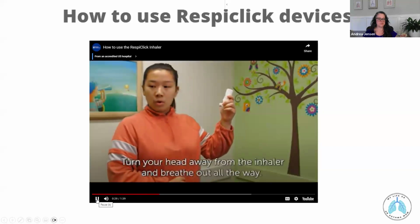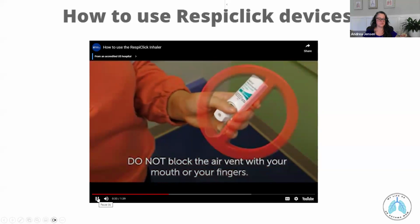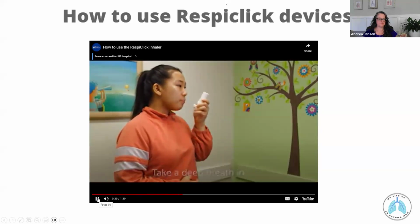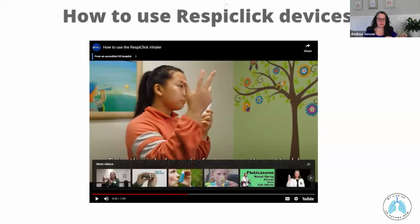Turn your head away from the inhaler and breathe out all the way. Do not block the air vent with your mouth or your fingers. Put the inhaler in your mouth and close your lips around the mouthpiece. Take a deep breath in. Same process. So just know it just looks a little bit different. Don't put your mouth far enough that you're going to cover that vent.